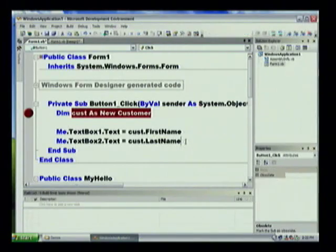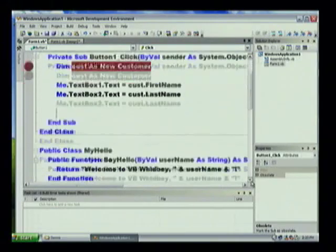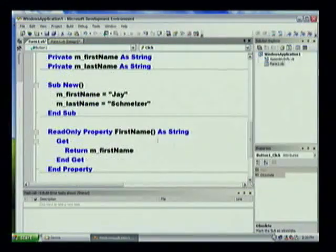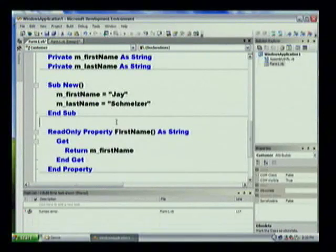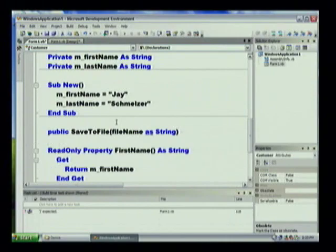All right. Well, let's add even more functionality to this, right? Let's go ahead and, in addition to just displaying things in text box, let's write these values out to a text file, right? Kind of a common thing to actually interact with files a little bit. So one of the things that we can do is let's go in, let's add some functionality to our customer class, and we'll just create a public sub, SaveToFile, and we'll actually take the file name in here, this string, public sub.